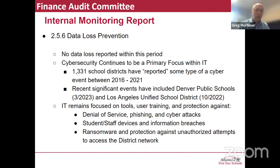And I'd say every school district, certainly in this state, probably throughout the country, one of the top areas of focus from IT staff is to try to, the term that we use in the cybersecurity world is to harden our technology environments. In other words, to try to provide the best cybersecurity possible.